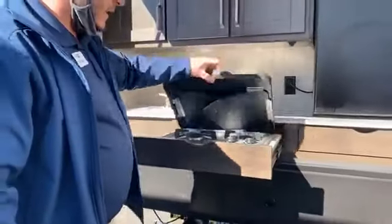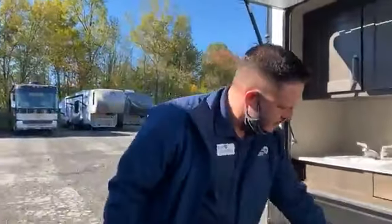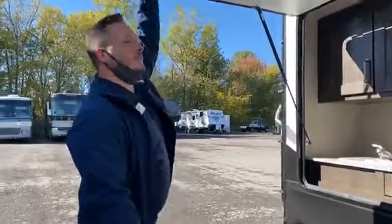Two burners on this setup. If you're like me and you prefer a grill, they also have the propane hooked up down here. It's just a plug and play. If you want to bring your own grill, it'll actually just plug into there and it automatically will hook up to your propane tanks in the front.